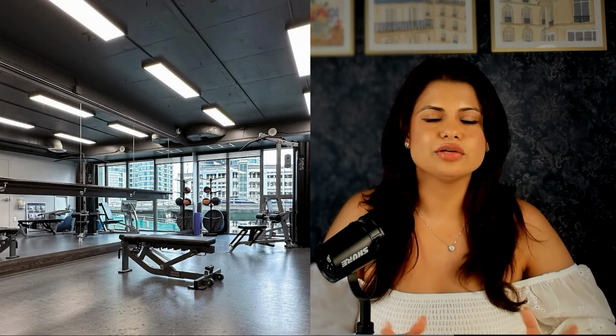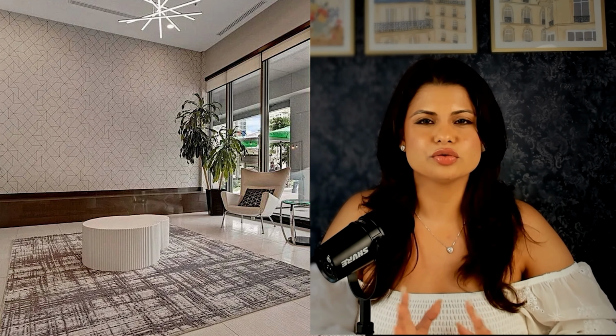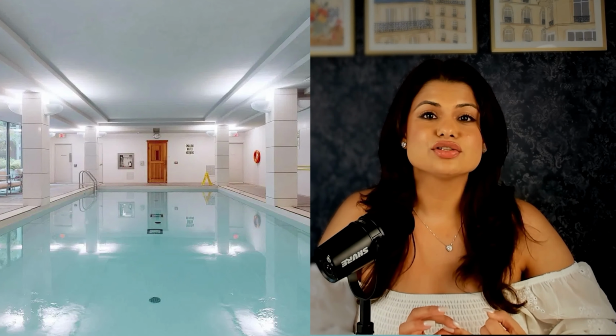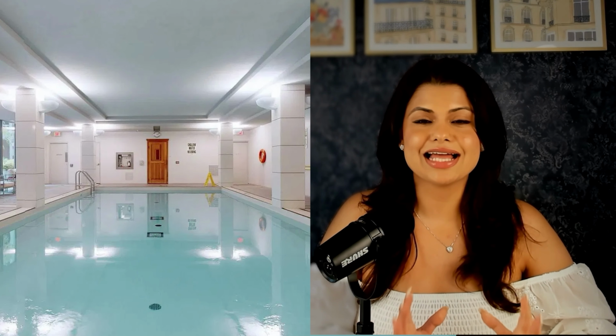Now, when it comes to amenities, of course, the building has most of the usuals, which is a gym, a party room, a 24-hour concierge, visitors parking, and a rooftop deck with barbecues. But they also have an indoor pool, saunas, a hot tub, guest suites, and an indoor basketball court, which I think is pretty amazing since it's very rarely that you would find an indoor basketball court in a condo building.